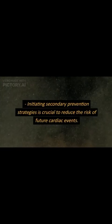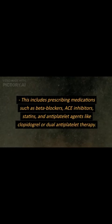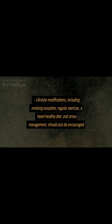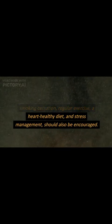Secondary prevention. Initiating secondary prevention strategies is crucial to reduce the risk of future cardiac events. This includes prescribing medications such as beta blockers, ACE inhibitors, statins, and antiplatelet agents like clopidogrel or dual antiplatelet therapy. Lifestyle modifications, including smoking cessation, regular exercise, a heart-healthy diet, and stress management, should also be encouraged.